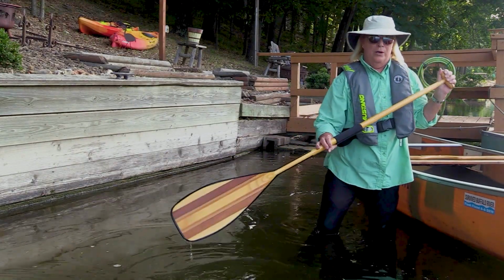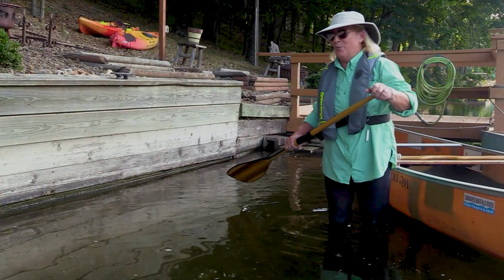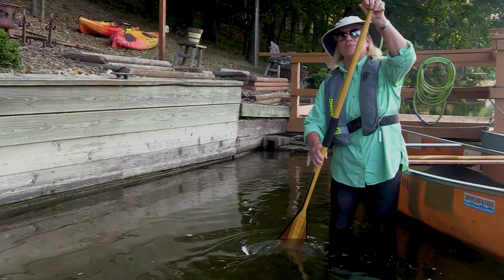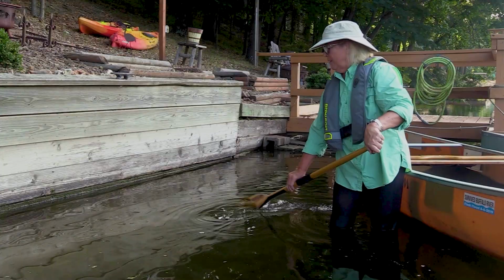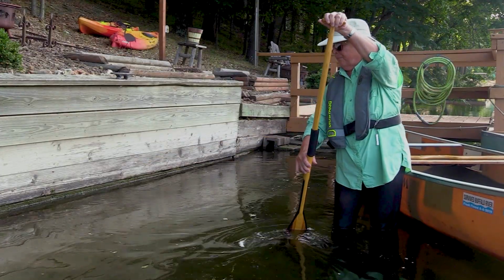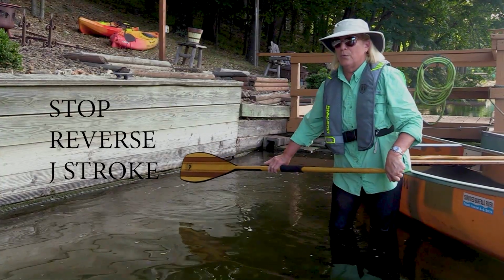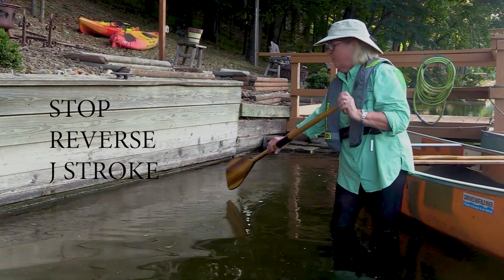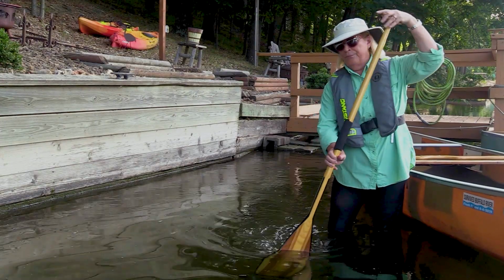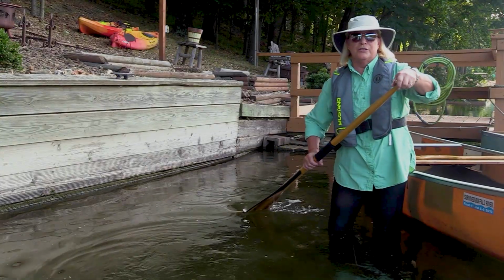The other strokes that we can do to help you stop, and that can be important, is you want to do the opposite of the initial stroke we did, which is often called a J stroke. For a right-handed person like me, it's a backwards J. So this is a J stroke to move forward. But if we want to stop, we do a reverse J stroke. Like so. And that will help you stop your canoe.